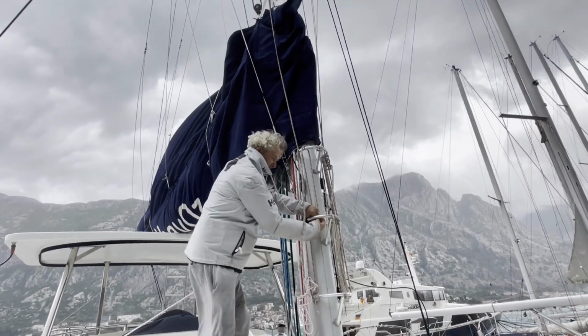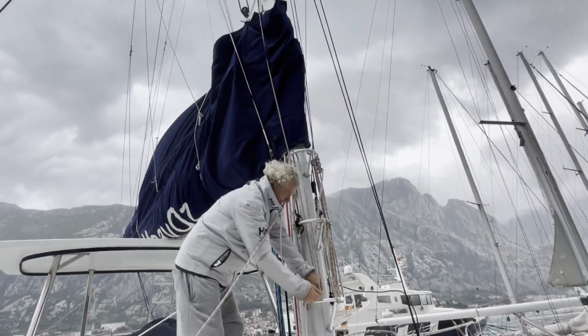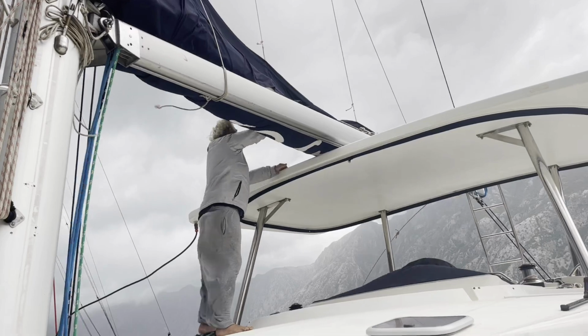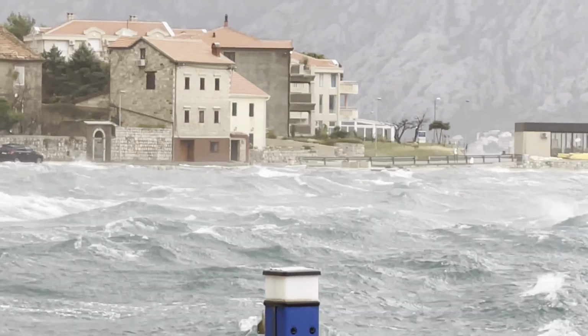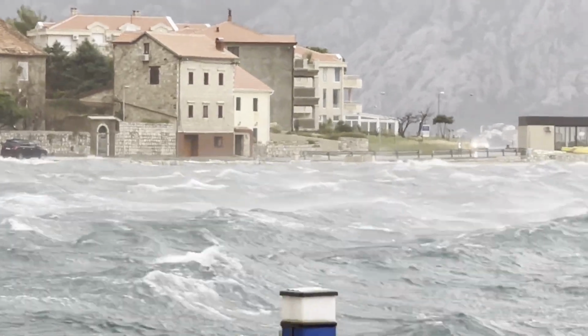The line has to be eased down and a second rope connected to bridge the damage, and that has to be put in quickly until the wind is gone for a full fix. And so it goes on all day.